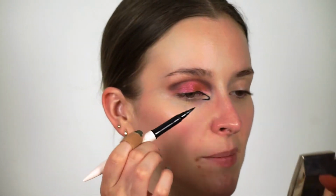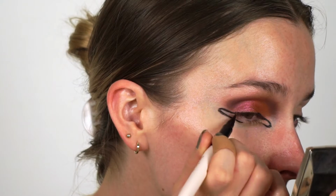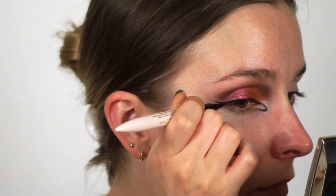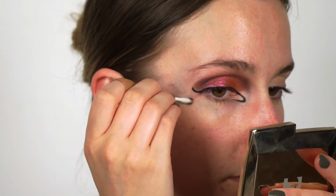And I'm really not sure how I feel about these inner corners right now. But I think I need to go all the way. So I'm also going to do the same on my outer corner. I don't like that. I'm going to bring it upwards. It was looking a little bit too weird. Alright, so I definitely did not like what I did on my outer corners, so I just removed it.